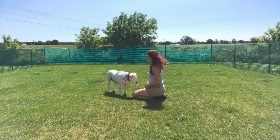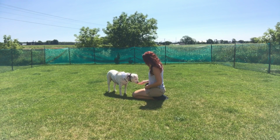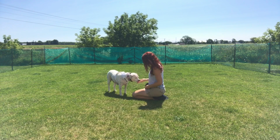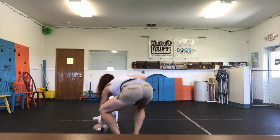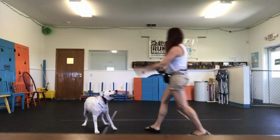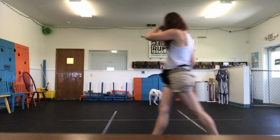And we're also working on some of her resource guarding issues, as we have been told that once she attaches to a person, she doesn't really like to share that person. So my introduction today was primarily on using the vibration collar to see how she responds to the vibration collar and to see if she is paying attention.